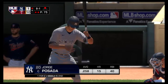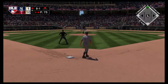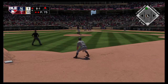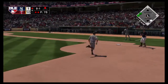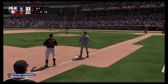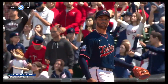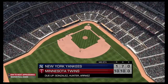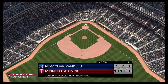Stepping up now, Jorge Posada. Now the switch-hitter will take his cuts from the left-handed side. One of the things this guy would like to do from the left side is swing it a little bit better against right-handed pitching. This guy has decent numbers, but not great numbers against right-handed pitchers. Throw on to Killebrew gets him, and that ends the inning. A run on 2 hits for the Yankees. It's the Twins 10 and the Yankees 1.